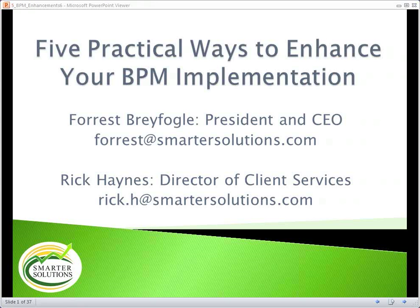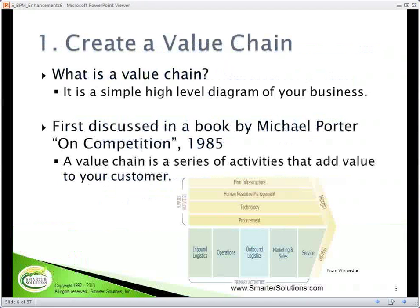Forrest is going to start this off and talk about the value chain. Okay. Rick, I'm still seeing the original slide here. I don't know if everybody... Oh, wow. I have not turned on my slides.